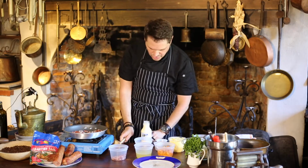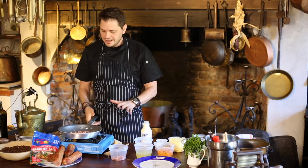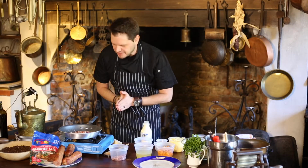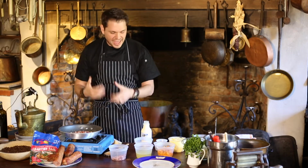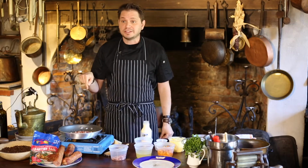And that is looking good. Now, this is our base for our seasoning. Now, again, I love adapting recipes. This is if you wanted to have more vegetables in your pasta, which would be fantastic. This would be a great time to throw it in.